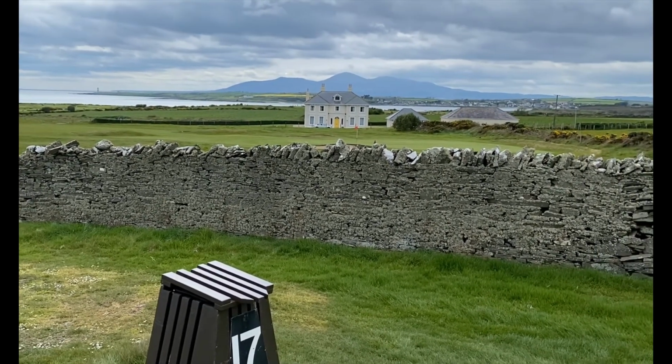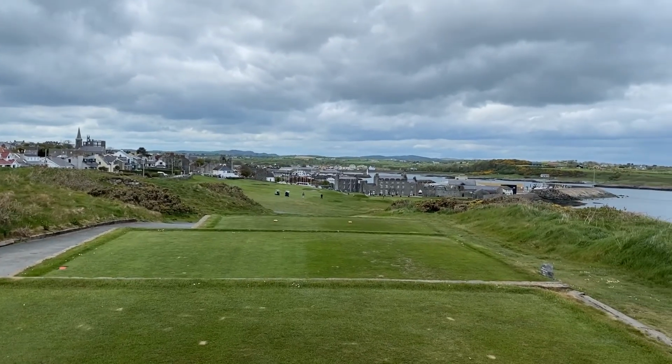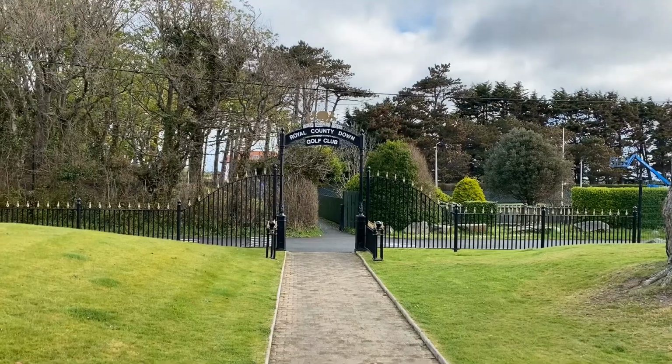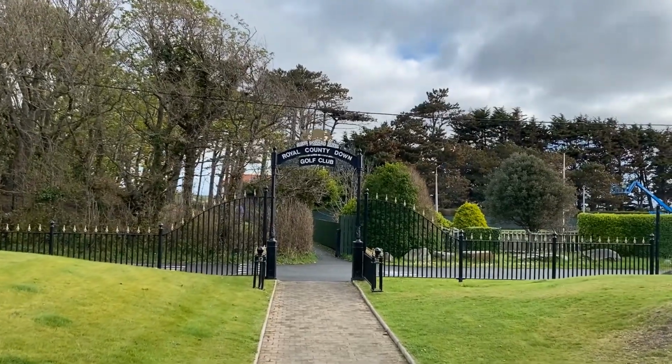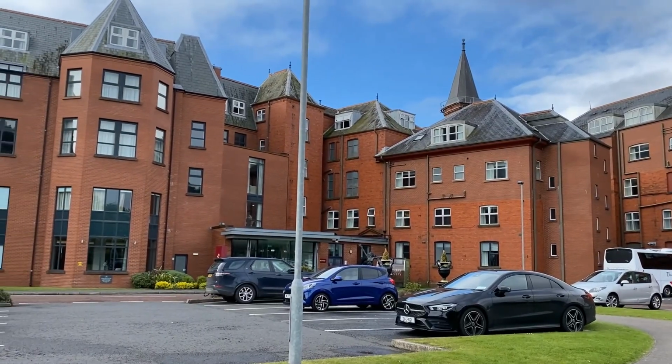Good views. This is the 18th hole. You can see it heading back to the clubhouse. Nice course, probably not my favorite, but a nice links. The next day, we got to play Royal County Down. It's literally about a 100-yard walk from the hotel.